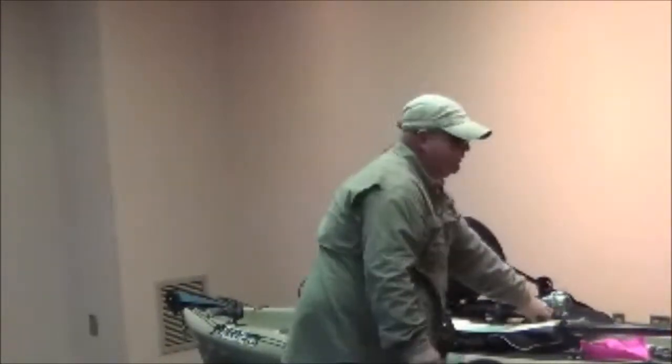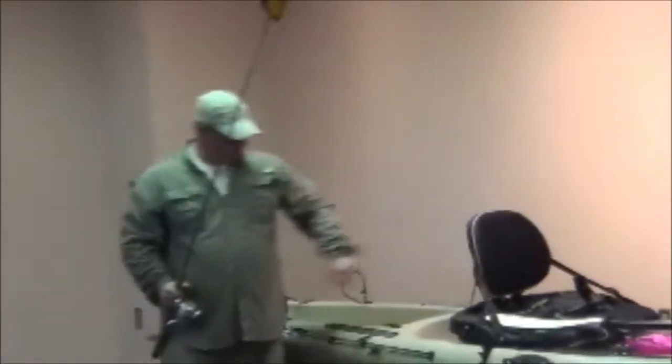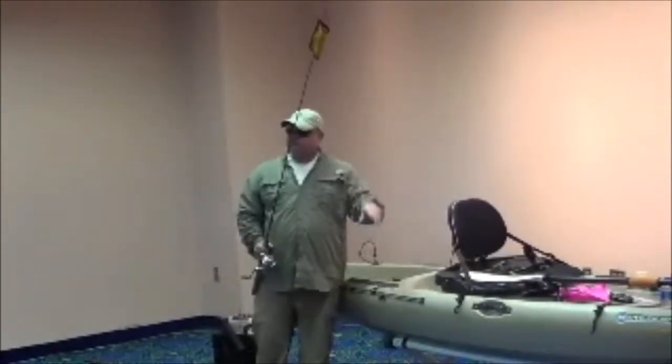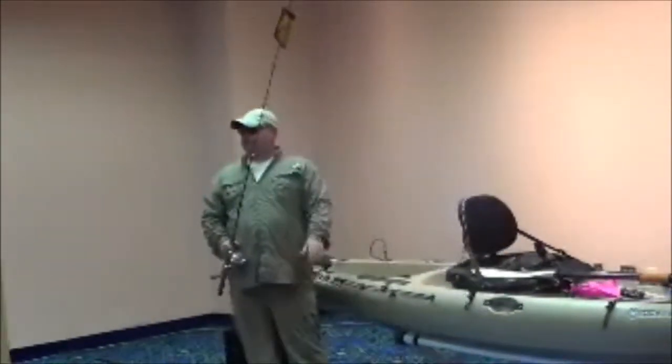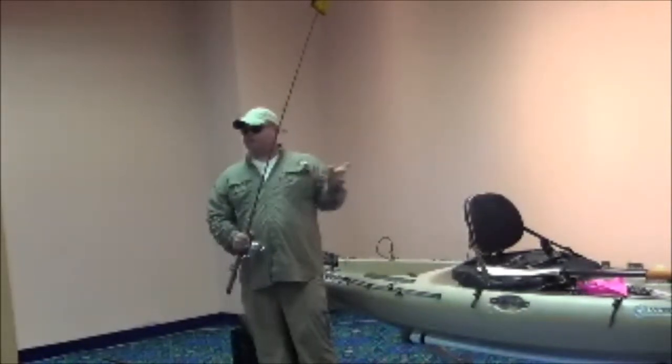Reason why, because when you go with a flush mount rod holder, first thing you got to do is knock a hole in your kayak. You got to knock a hole in your kayak, put that flush mount rod holder down in there. That's fine and dandy. It's all good. Better hope you get it where you want, because if you don't, now you're stuck with a hole in your kayak.